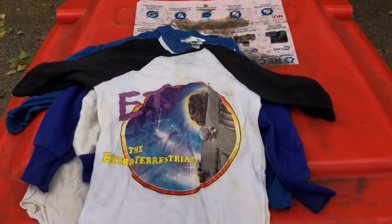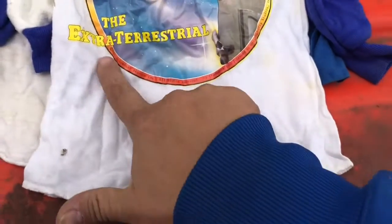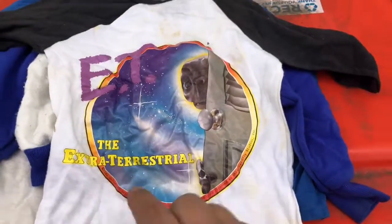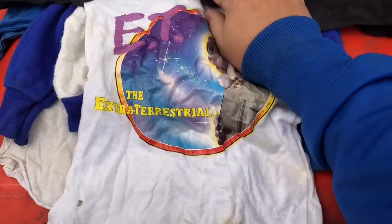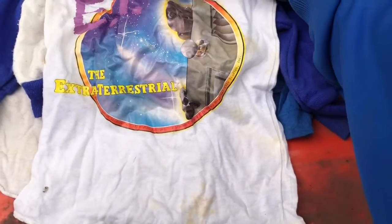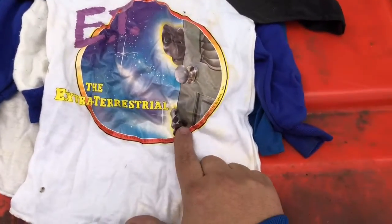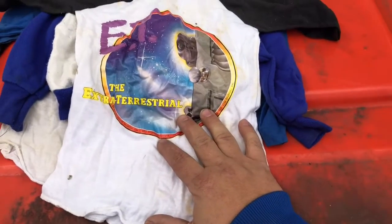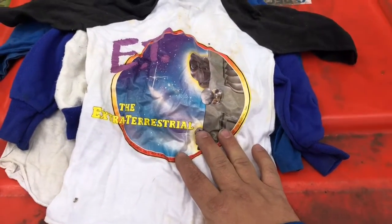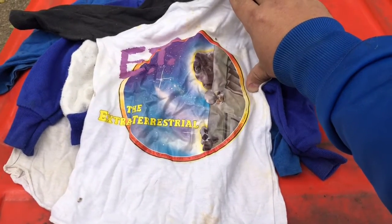I don't normally buy baby clothes, but how am I going to pass this stuff up? 1982 ET. This would probably fit like my 3-year-old. It says medium. I don't know. I don't know if this is an iron-on to an old shirt or if this was released. I remember them doing a lot of iron-ons. My dad had a couple of Pac-Man iron-on shirts, but this is way cool.